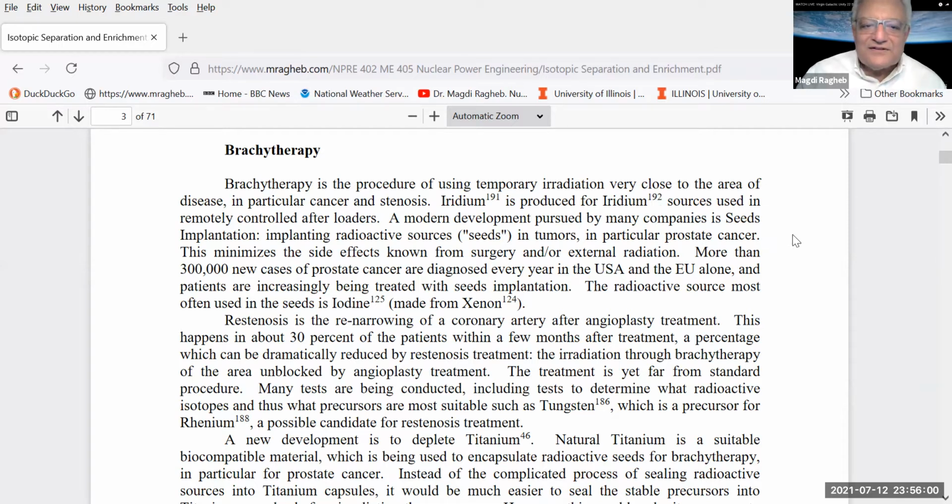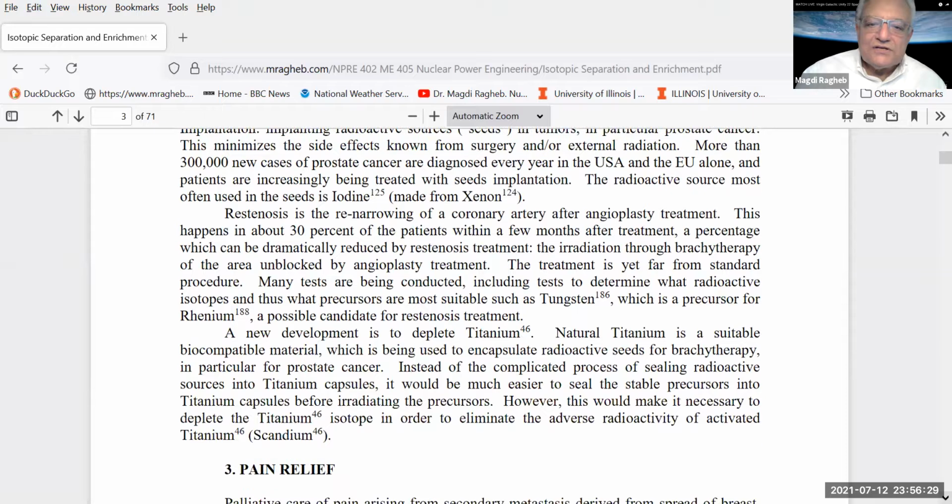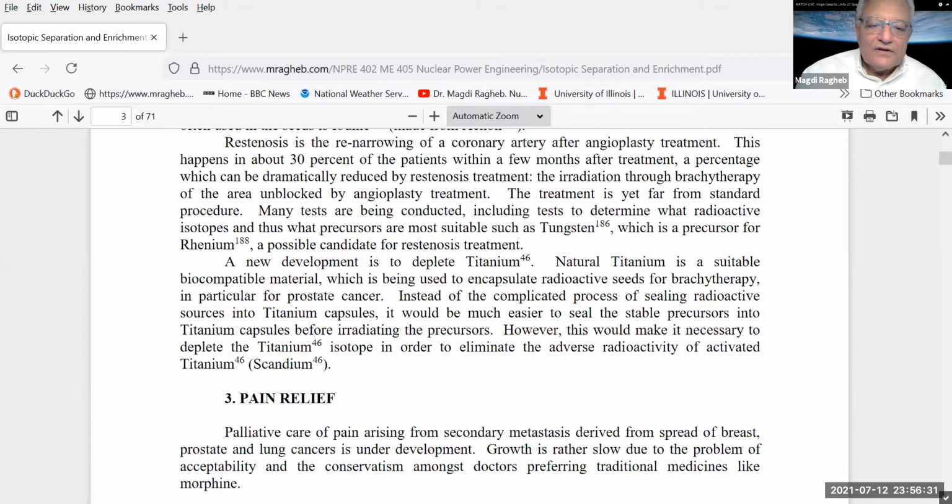10% of men end up getting prostate cancer. In fact, 300,000 new cases of prostate cancer are diagnosed every year in the United States and the European Union alone. So iodine-125, also decaying from xenon-124, is used. And in brachytherapy, you insert little beads of those radioactive isotopes into the prostate that is afflicted by cancer, and the radiation kills the cancer in that case.